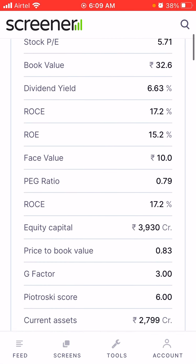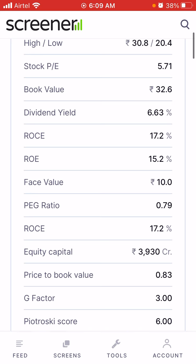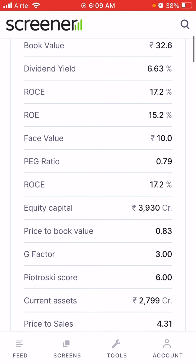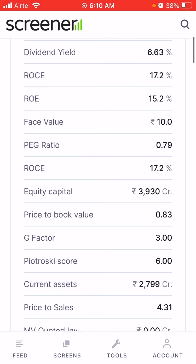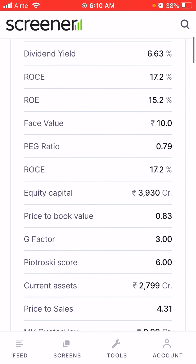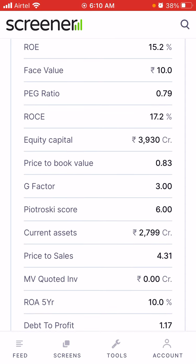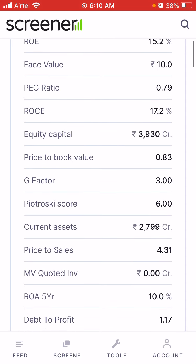Dividend yield is awesome, giving a dividend percent of 6.63, which is more than a bank fixed deposit. So if you buy the stock, you will get a return more than a fixed deposit. Return on capital is also awesome, at 17%, the best among the electrical companies providing electricity. Return on equity is also 15%, face value is 10, which is also good. PEG ratio is very, very good, at 0.79.